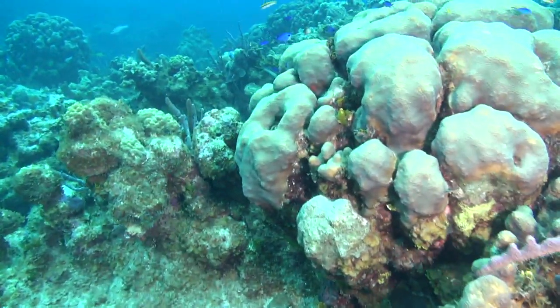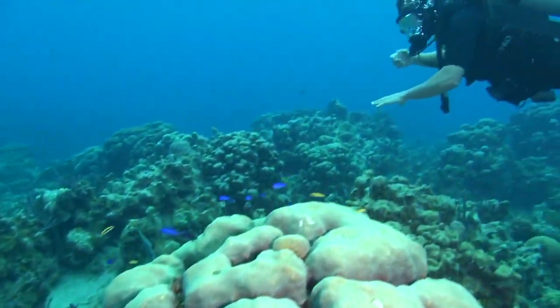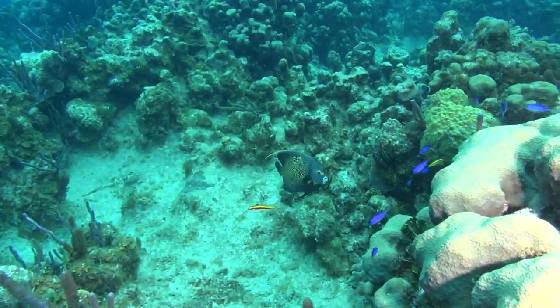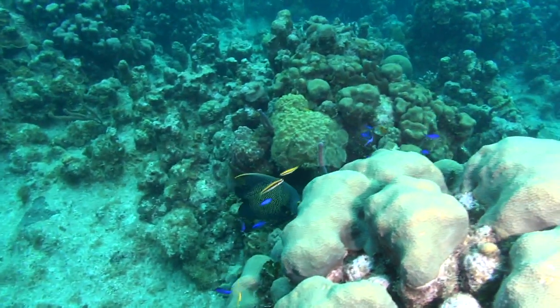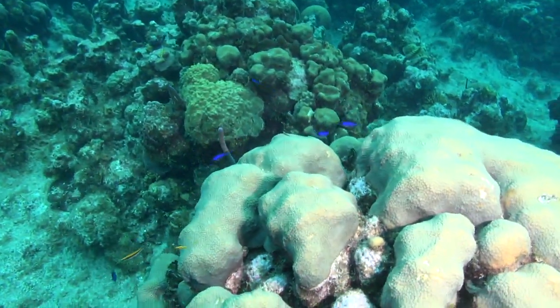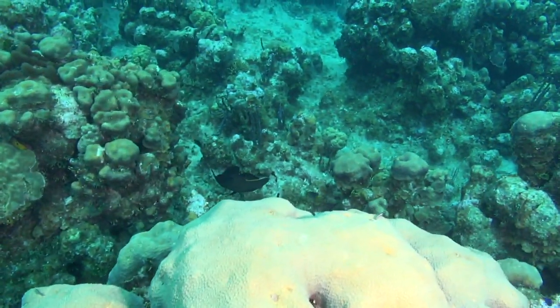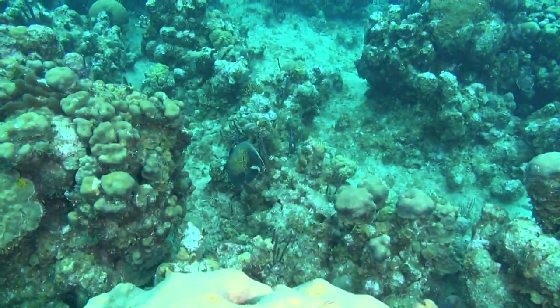Yes, that is massive. That is incredible just how ecosystems work, how one thing is always linked in with something else, you know. Whoever thought that eating and pooping could produce sand that's so essential to the marine world.